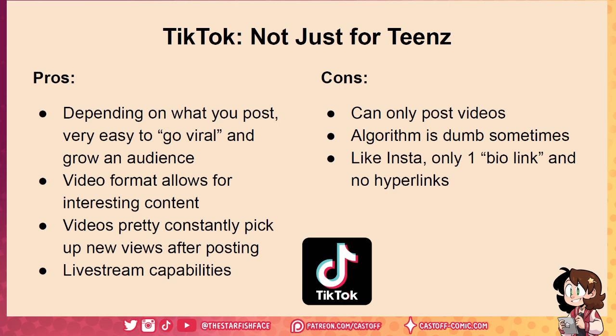TikTok, not just for the teens! I will admit, I am relatively new to TikTok. I've been using it for a little more than a year now. But despite that, I am already almost at 100,000 followers on TikTok. TikTok is the new hotness that is very easy to grow on. And I see a couple people in the chat who are here because of TikTok.